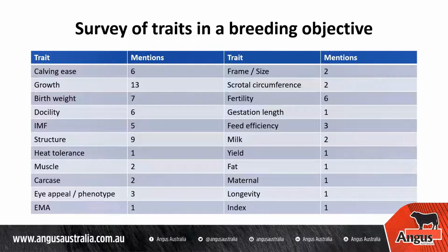We recently surveyed 20 young beef cattle enthusiasts in the Angus breed around what their breeding objective is, and these are some of the things that they told us and that appear in their breeding statement around their breeding objective. And many of these might also refer to things that appear in your breeding objective as well.